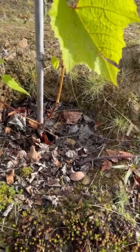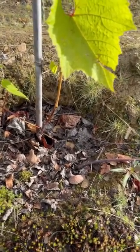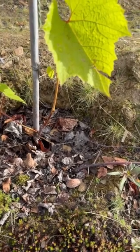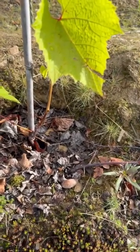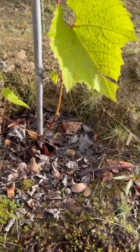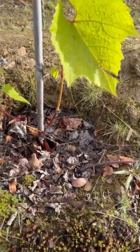Tertiary bud never has flowers on it, so it will only produce green leaves, and that's in case the worst damage occurs. The primary buds are lost, secondary buds are lost, the tertiary buds are all that's left. So the vine can continue to live, hopefully.